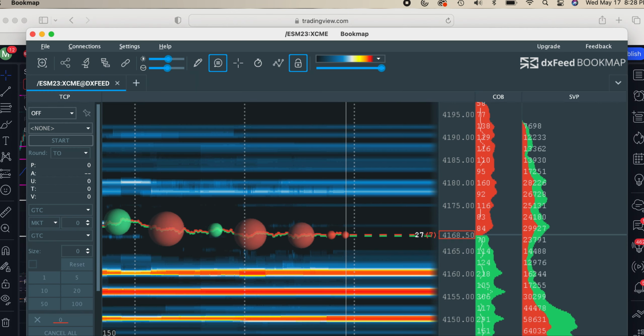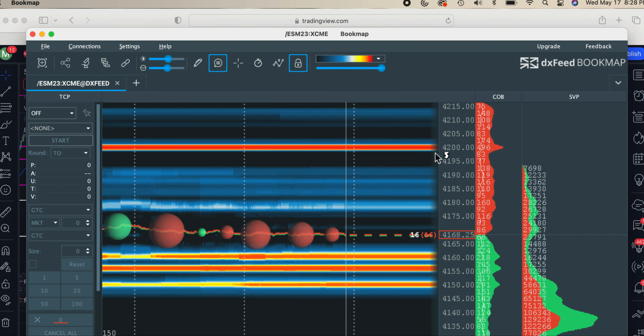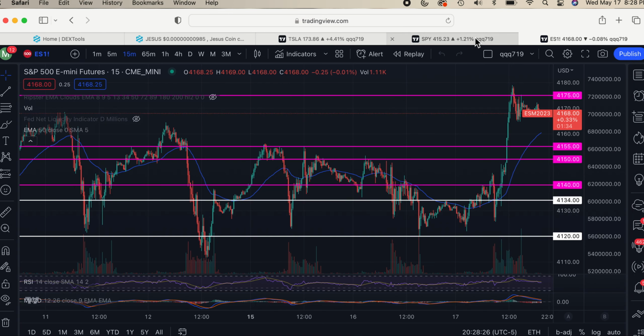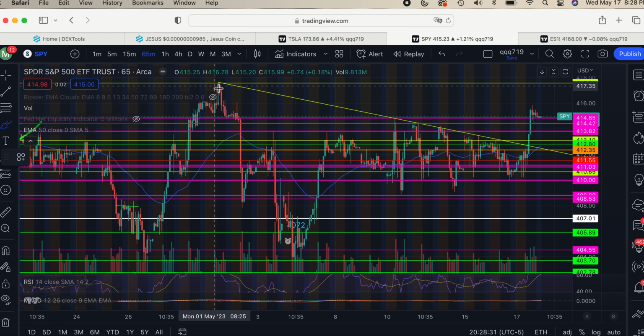For tomorrow, in the next few days, here are our main levels. We got 4200 is back. 4200 is 417.60 on the SPY. So look for that. That's important because if you go back over here, 417.58 is the prior top, which is 4200. So they're going to re-challenge that. This kind of move would be expected to get back up there.